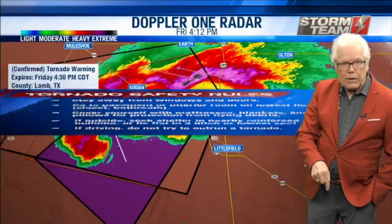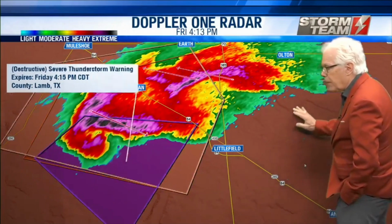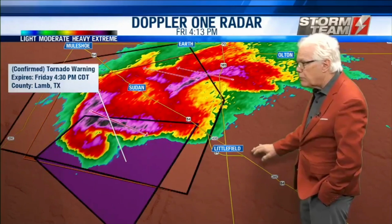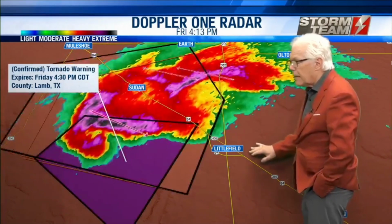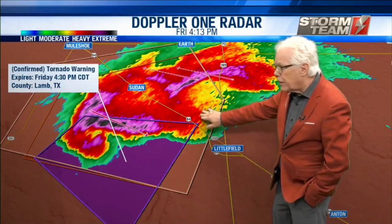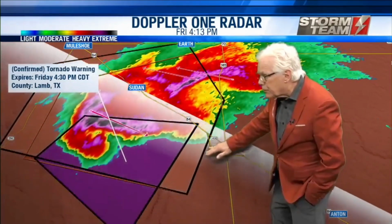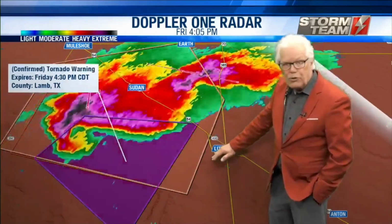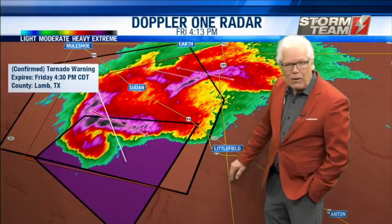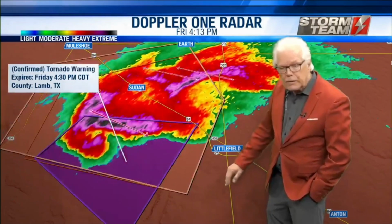Back to the radar, and again, a classic tornadic storm. By radar only, even by radar, we can see that this storm is rotating. We can see that it's potentially going to create more tornadoes if it continues to do this. Now, one good thing, here's Littlefield again. You folks in Littlefield, I know your safety rules. I know that in Littlefield, you're taking shelter now. And we care about you, folks, in Littlefield. So do it. Get safe.